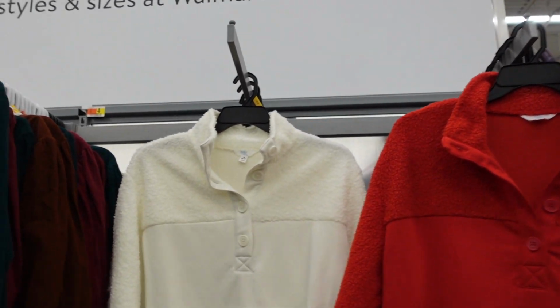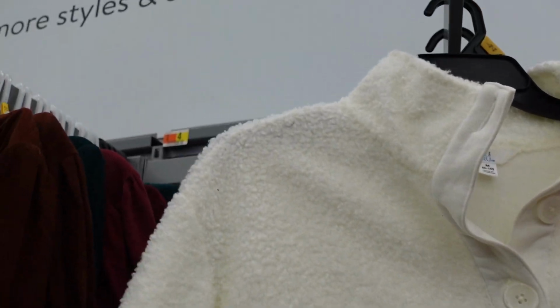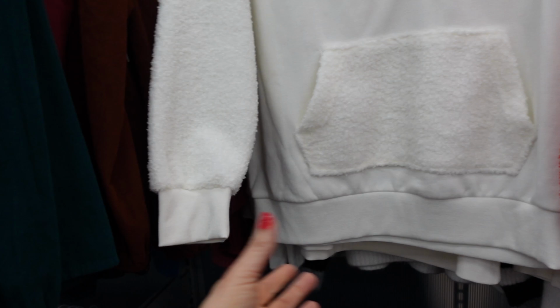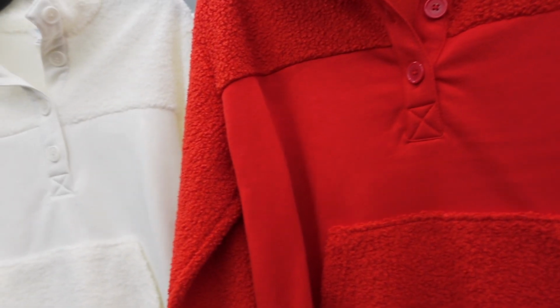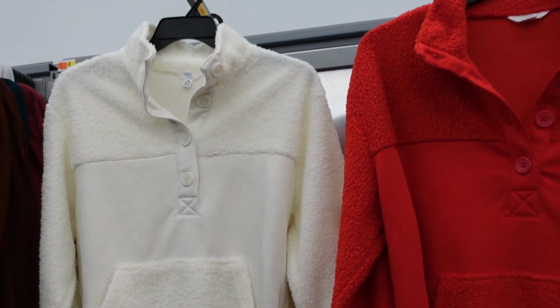Sherpa style pullovers from Time & True. So these are a half button up. It has that Sherpa through the top, sweatshirt through the bottom, and then the kangaroo pocket with the ribbed wrist. Also has that ribbed bottom and the same relaxed fit through the back. Also has that sweatshirt material. Comes in the ivory, also in red. Comes in a bunch of different colors. And they are regularly $17.98.